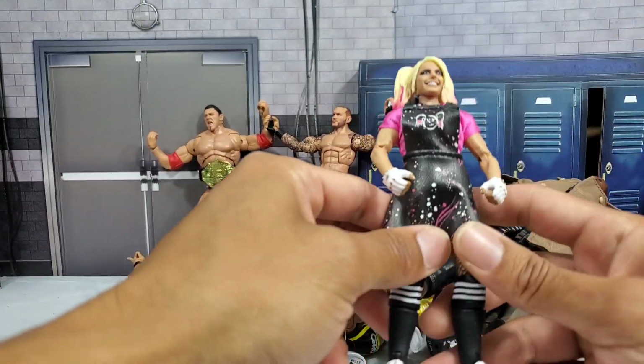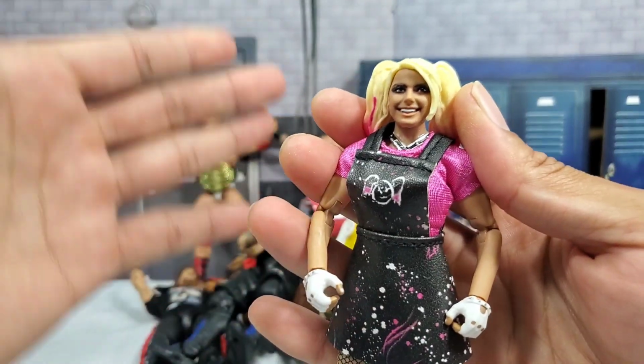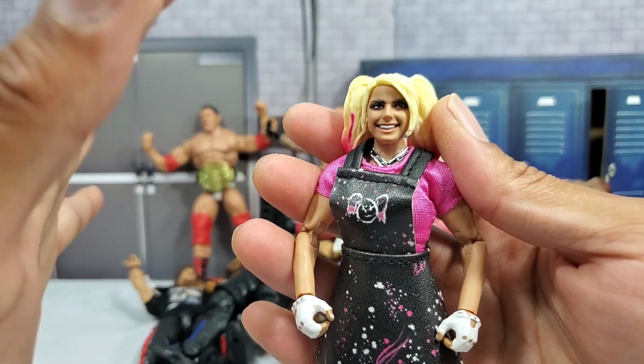Now, Ultimate Edition, I'm going to tell you, Alexa Bliss, I think a lot of the Ultimate Edition figures in this series, in this year, have just been solid, outstanding.